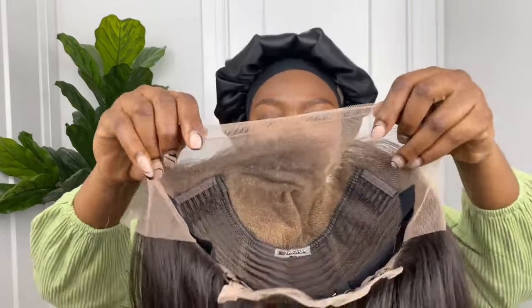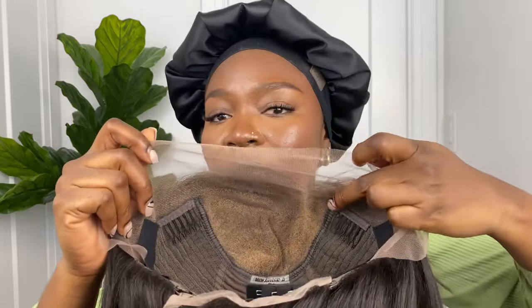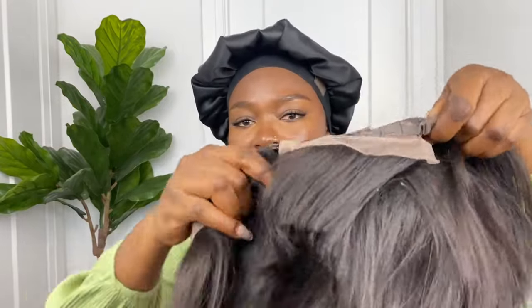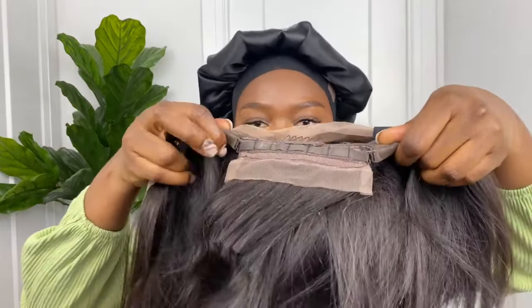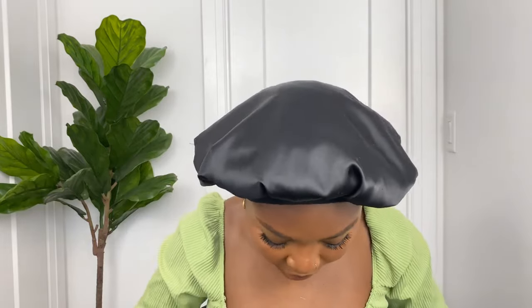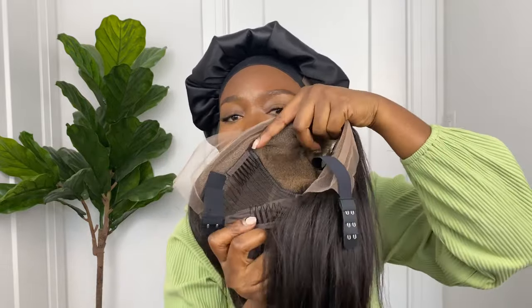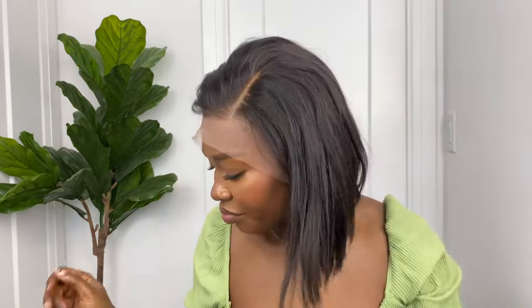Love it. I'm loving this already. I think it's already in a side part, so probably I don't have to. You can see it's not in the middle, the part is already on the side, so I don't have to do that. And then it comes with a band on the inside, which is branded. And you also have the extra little bands at the bottom here as well. You have some combs in there. It's like three combs in there. There's two here and there's one right here.